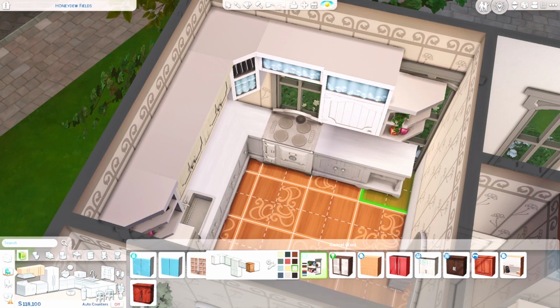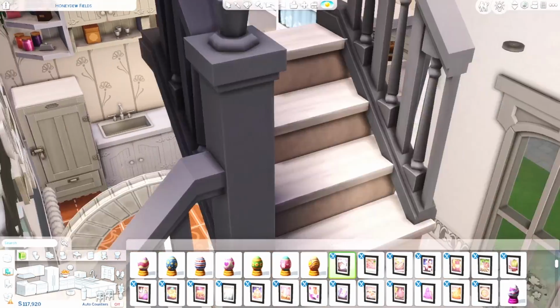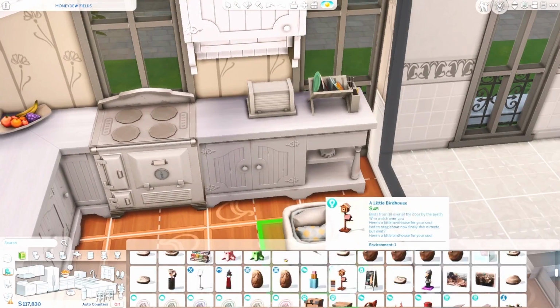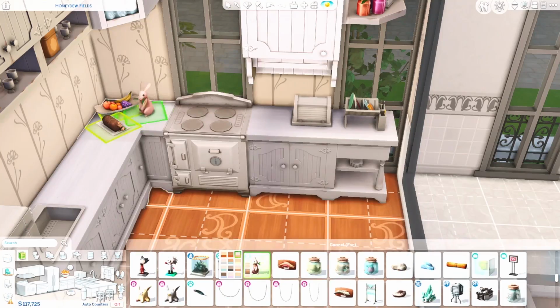Yeah, I really hope that they do take a lot of time with the skill trees and make werewolves a very, very cool occult. Kind of like the vampires were, and please not like the mermaids were, because the mermaids are still the worst occult in The Sims 4, in my opinion.